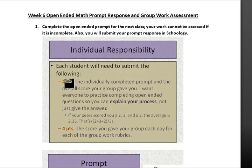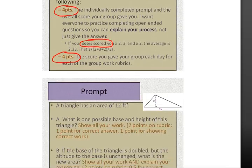So at the end of this, you will turn that prompt in for 4 points, and you will also turn in the prompt scores that your peers gave you. So there's two parts to that. To get the full 4 points, you need to turn in your answer and explanation, as well as the scores your peers gave you. The other part that you will need to turn in is the score that you gave your group each day for each of the group work rubrics, and I'll explain that again.